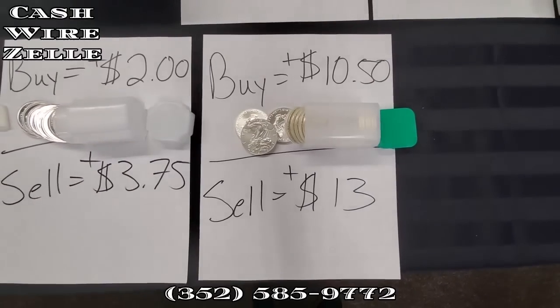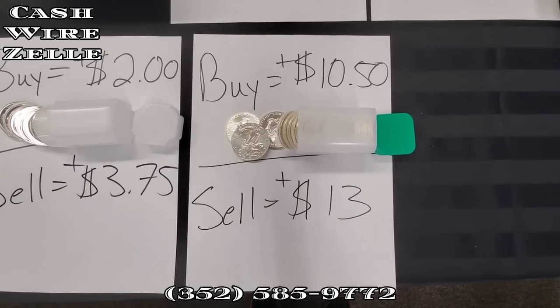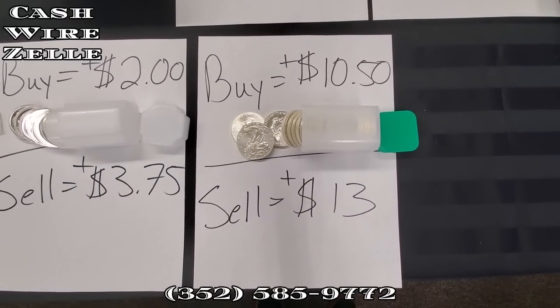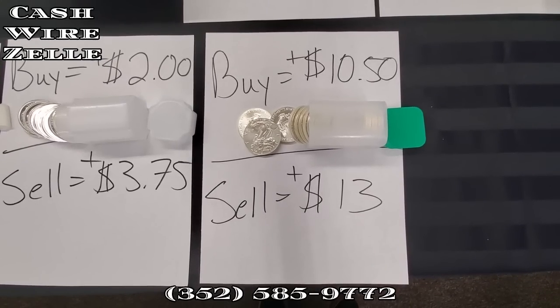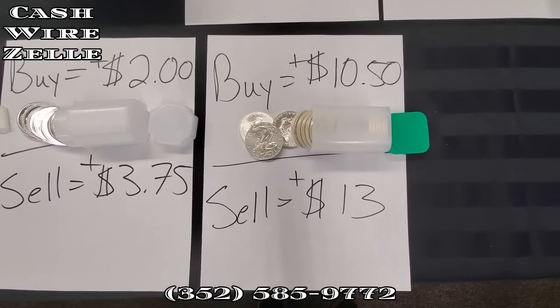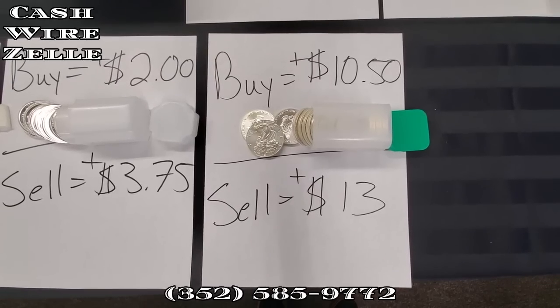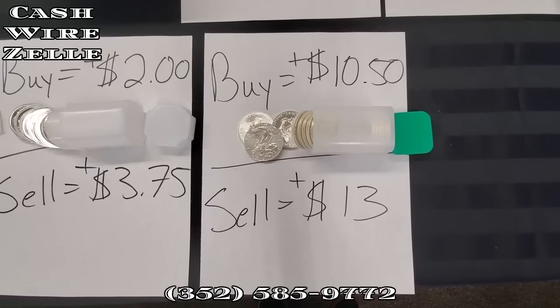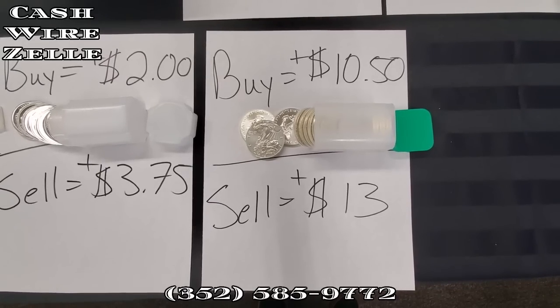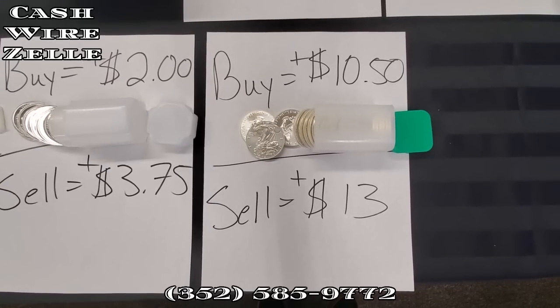Silver Eagles, still buying them at the spot price plus $10.50. This is for solid date tubes, blast white coins only. We will buy off quality material, random date stuff, but the price is lower. So solid date, blast white material. And we're selling them for the spot price plus $13 per ounce.